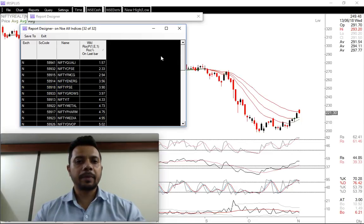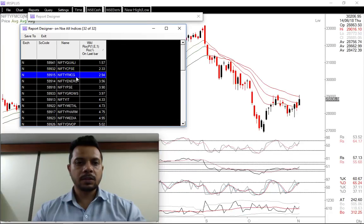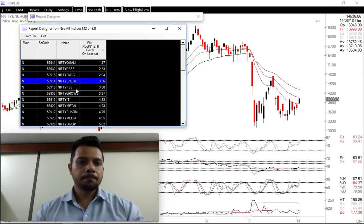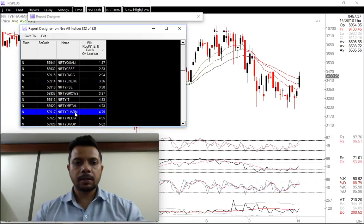What about the other end of the spectrum? Quality stocks have not been doing that great. FMCG has been lagging a bit. Energy, Reliance, and IT, metal, pharma.